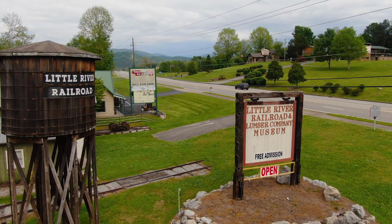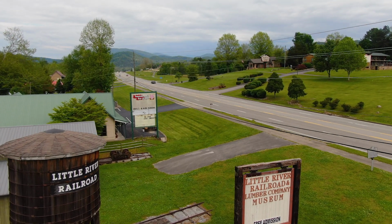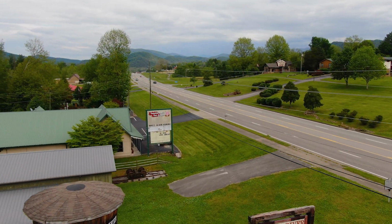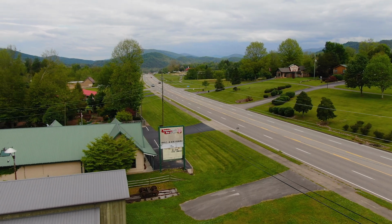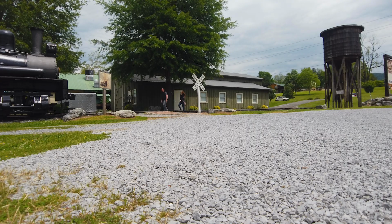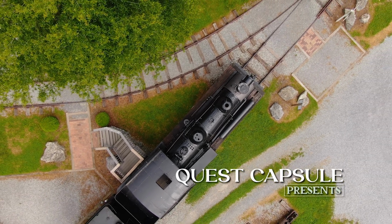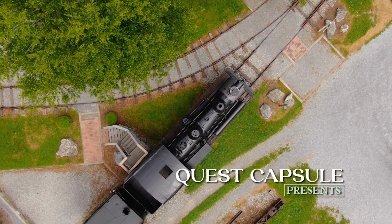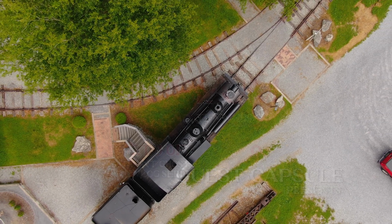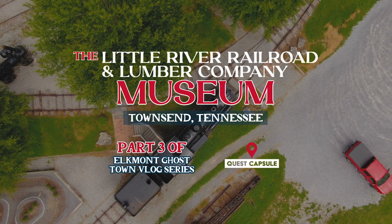After spending time exploring the Elkmont area, the Ghost Town, the Wonderland Hotel, and discovering what still remains there, as well as learning about the cool backstory of the Little River Railroad Company before the formation of the Great Smoky Mountains National Park, of course, our interest was heightened. The next logical step to fulfill our thirst for even more knowledge about that time period was a stop into the Little River Railroad and Lumber Company Museum, found in Townsend, Tennessee.